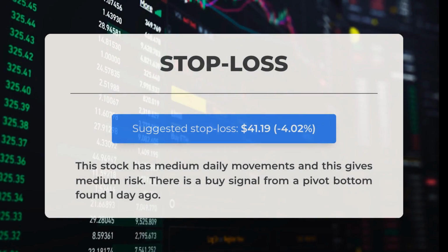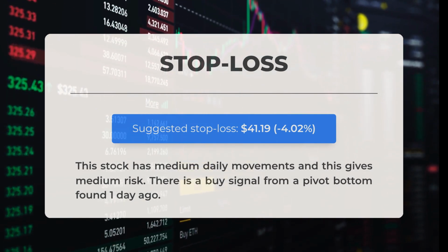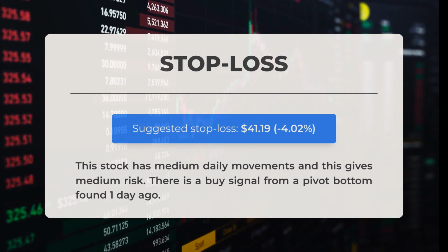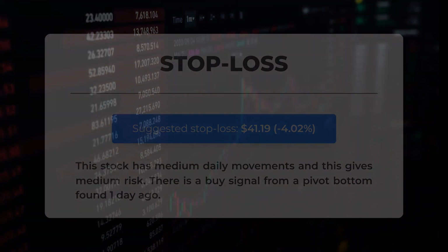Our recommended stop loss is set at $41.19, reflecting a decline of 4.02%. This stock experiences medium daily fluctuations, indicating a medium level of risk. Additionally, there is a buy signal based on a pivot bottom identified just 1 day ago.